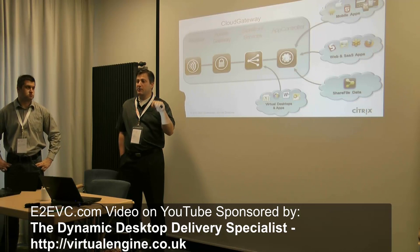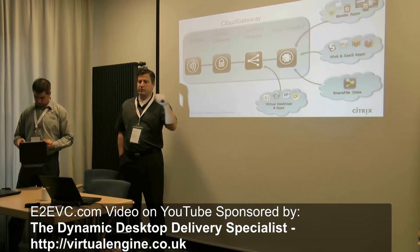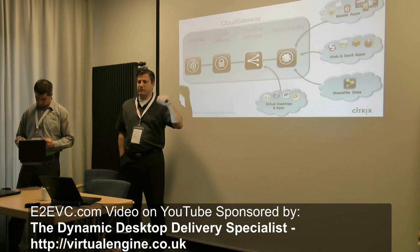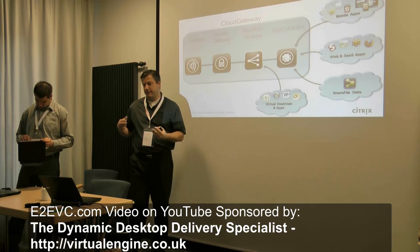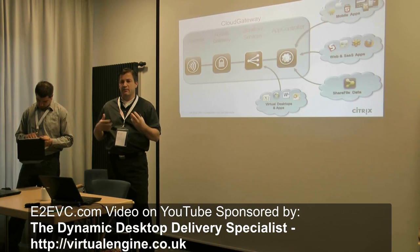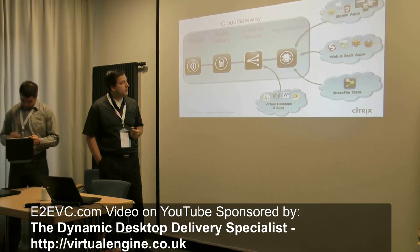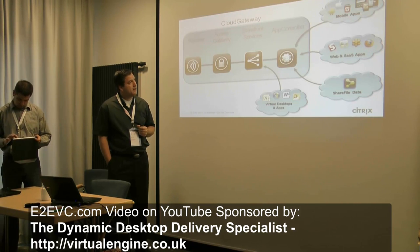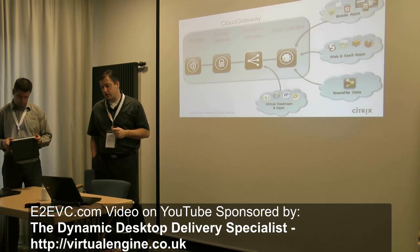And then we can limit the tunnel so that, for example, a native mobile app can only talk to certain applications over certain ports in the backend. So it's like a kind of firewalling inside the tunnel. Storefront services are connected to the different app controllers, and the app controller is providing the content for the mobile apps, web and SaaS apps, and even for the ShareFile content, the data.